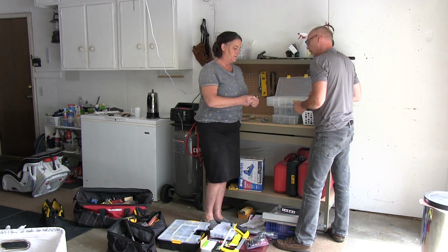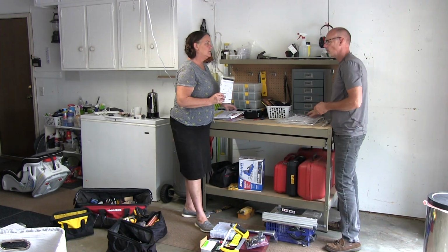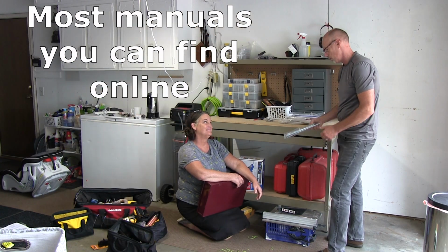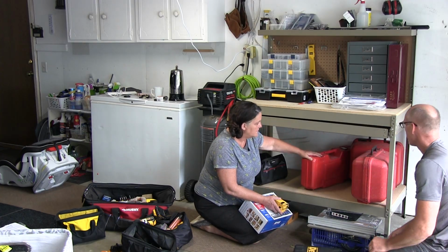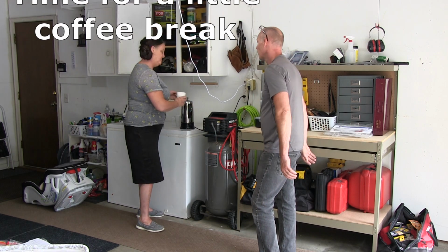When deciding what to purge, we asked ourselves 4 questions. Is it broke? Have we used it in the past year? Do we have duplicates? And can you find this information online? We ended up having a lot of discussions on everything, and sometimes it can be harder than you think to let go of things, even if you're not even using them.